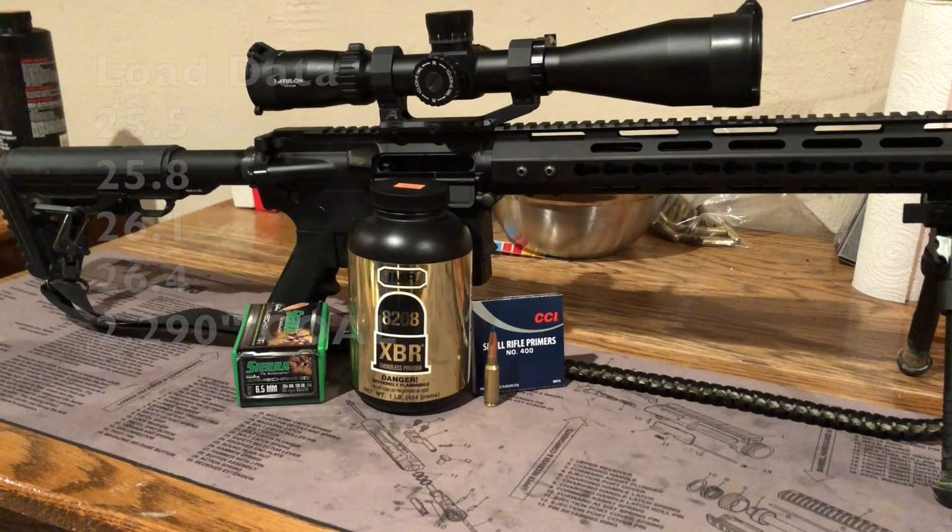We're going to continue using 82.8 XBR. This is pretty much my favorite powder so far, and even though it's not the best powder for speed for these heavier bullets, I think we'll get some pretty good accuracy and decent velocity overall. So we're going to go ahead and load up 4 5-shot groups. We'll head over to the range, we'll shoot them, we'll see what happens. All right, we'll see you out on the range.